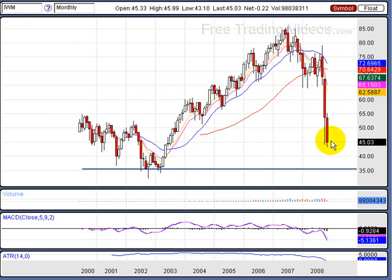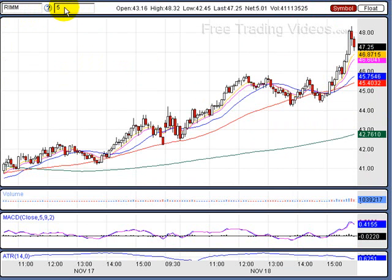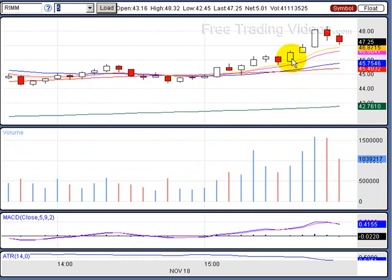So there you have it. There's the markets. And just to share something with you, I did hold a trade over. RIM. I did hold this overnight. And because of this, we had an increase here. See the volume increase on a 5-minute chart coming in. Because of that, I went ahead and decided to hold this.